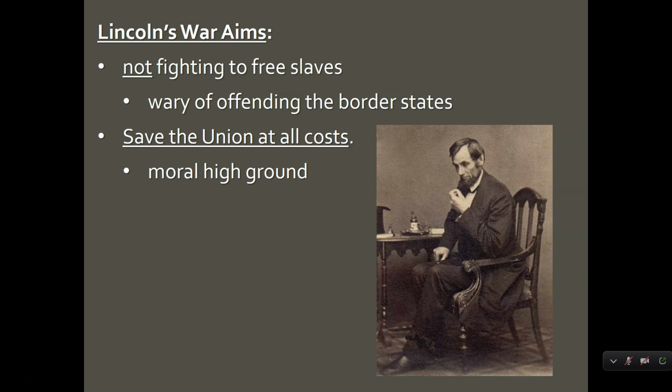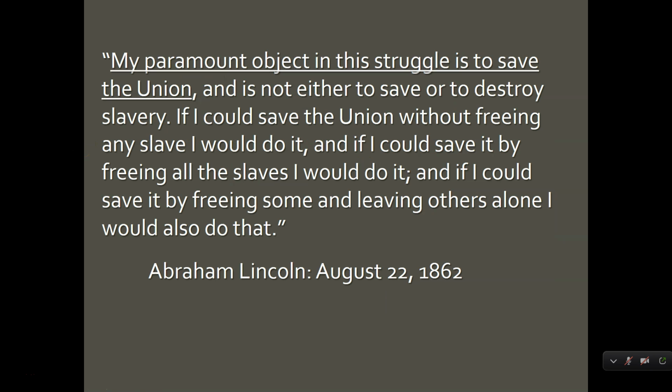And one of the reasons he was wary of calling this a war to end slavery was he knew this would offend and infuriate a lot of people in the border states, might cause them to secede. There were also a lot of people in the southern part of the Union who were reluctant to fight a war to end slavery. And this gives the Union kind of the moral high ground. We're fighting for a high ideal of maintaining the Union.